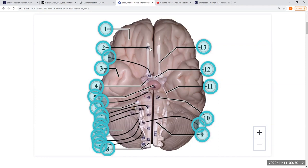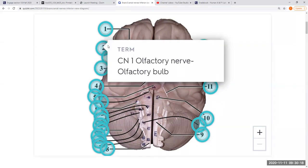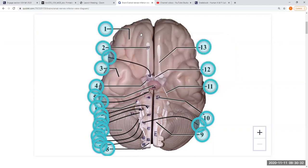This little thing right here, number 2 is pointing to, is called the olfactory bulb, which is cranial nerve number 1. Notice it says CN1, cranial nerve 1. You should know the Roman numerals for those. I'm sure you know your Roman numerals. If not, you can look in the little PowerPoint.